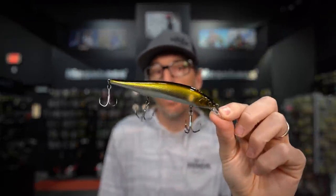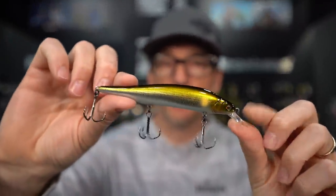Now, there's no right or wrong to this. If you guys are jacking them on a specific bait, then just keep at it. You know what I mean? So let the fish tell you what they want. But this is the Megabass Ito Shiner.